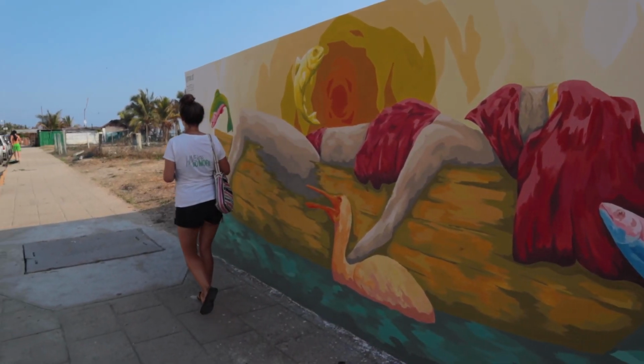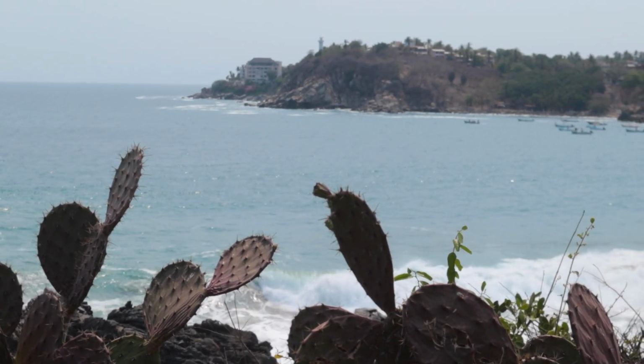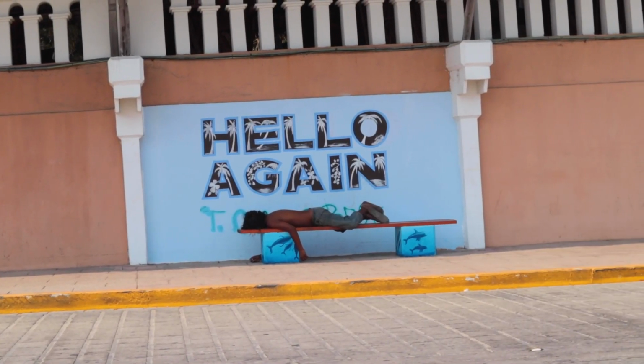Visit once and never leave. That's another common story that you find here in Puerto Escondido and Mazunte. People say, yeah, we visited and immediately made plans to permanently move out here.